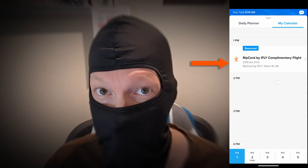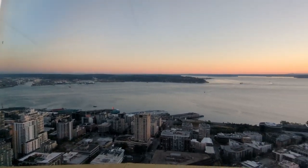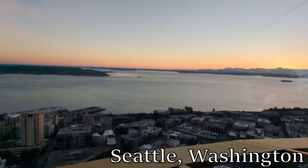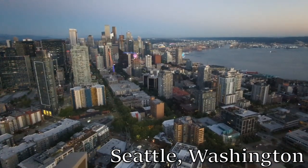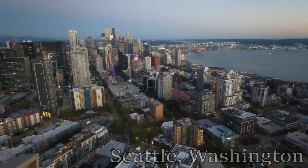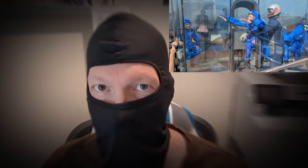All the free sessions of skydiving are done while in port on your cruise. And the easiest port to do that at is the port where you get on the ship, right? Because the rest of the ports, you're probably going to want to explore, do something, see a new place. But when you're getting on the ship, that's probably the port you care the least about out of all the ports you're visiting, right? And it's also the easiest to see more on your own, either before or after the cruise anyway.